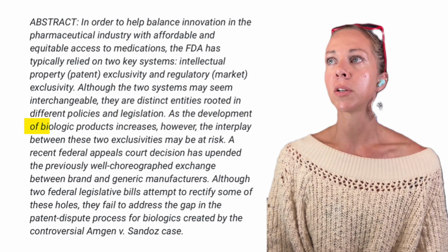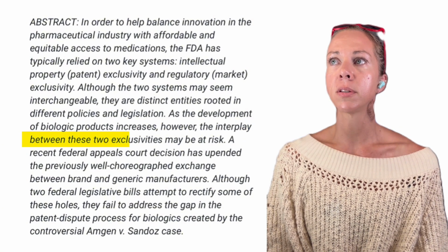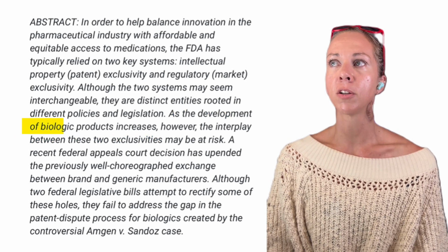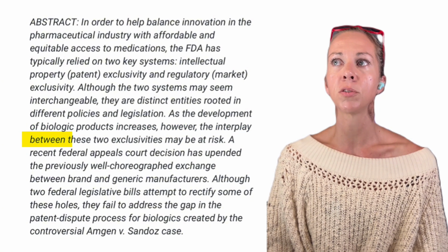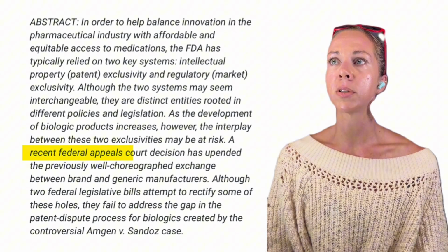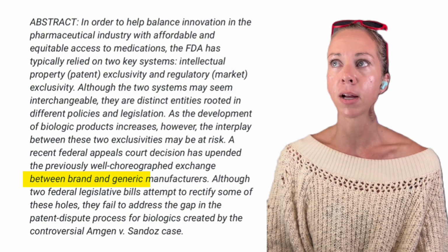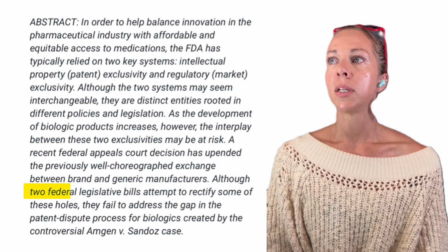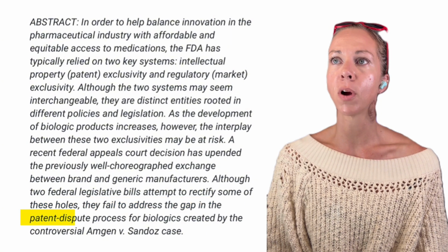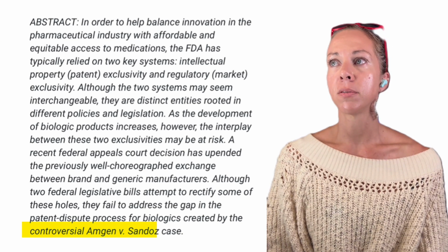As the development of biologic products increases, however, the interplay between these two exclusivities may be at risk. A recent federal appeals court decision has upended the previously well choreographed exchange between brand and generic manufacturers. Although two federal legislative bills attempted to rectify some of these holes, they failed to address the gap in the patent dispute process for biologics created by the controversial Amgen versus Sandoz case.